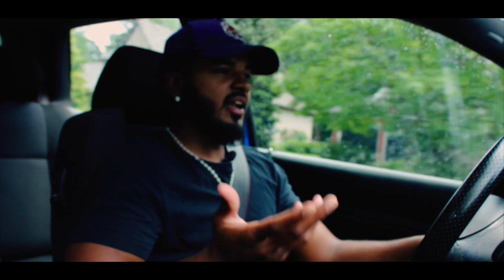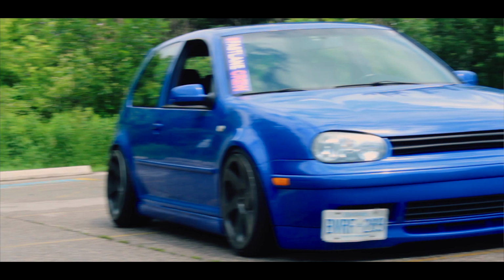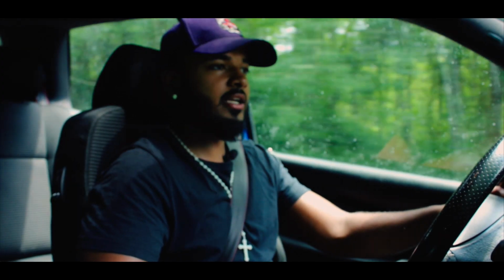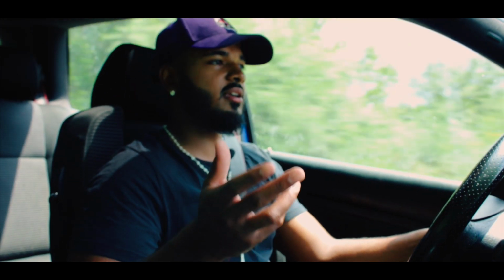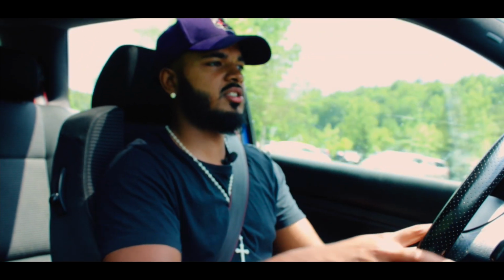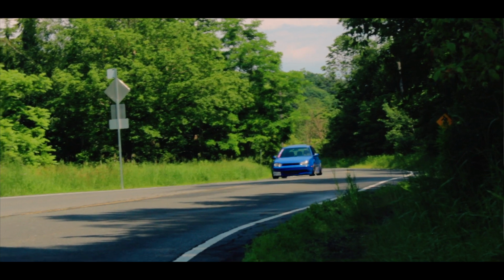So the body kit that comes with the 20th anniversary edition is very unique. A lot of aftermarkets try to replicate it, and I do get why, because the car looks really nice compared to a stock MK4 Golf. This thing just looks way more aggressive, and the longer body lines just make it look that much better, you know?